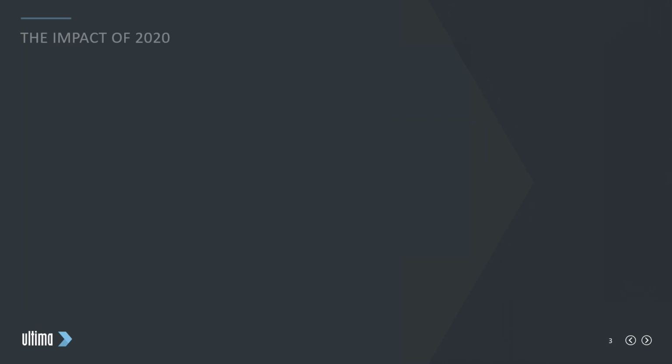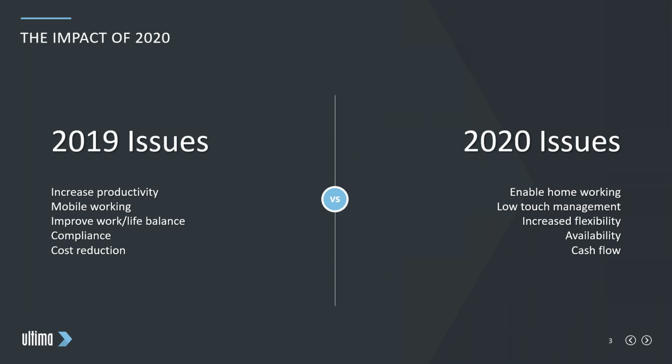So to start off, we're going to recap with what we went through, some of the issues with last time. If we look back to last year, it was very much around increasing productivity, how we enable mobile working, improving people's work-life balances while still remaining compliant and being able to reduce costs. A lot of what we saw last year was around capital expenditure for that cost reduction piece. So it's what is the capital amount, how can we reduce the capital amount, but also trying to move towards this new way of mobile working where people are on the move all the time, going between meetings, and how we can increase their productivity between meetings.